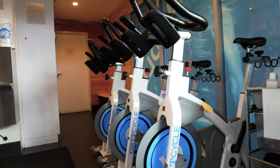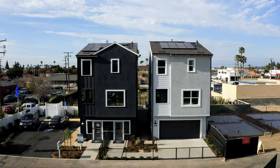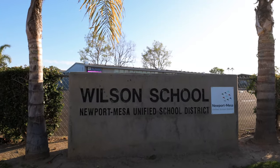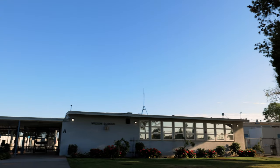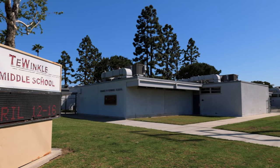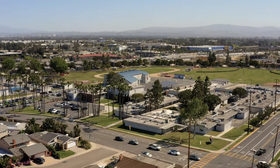28 Walk is also near some fantastic schools within Newport Mesa Unified School District. Your young and older scholars can enroll at Olson Elementary, Charles T. Winkle Middle School, or Estancia High School, and all are just a short drive away from 28 Walk.